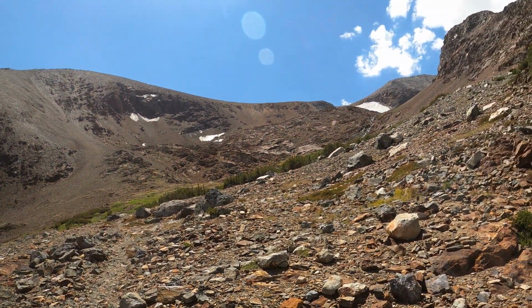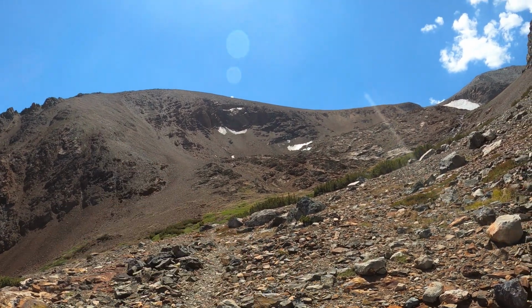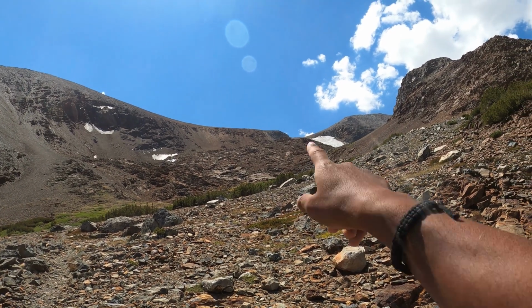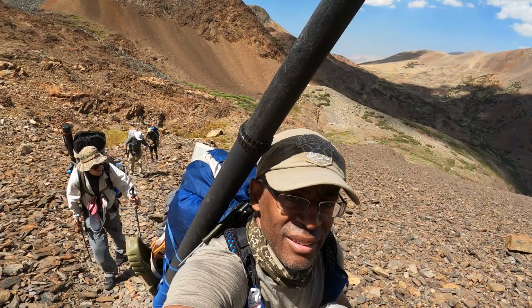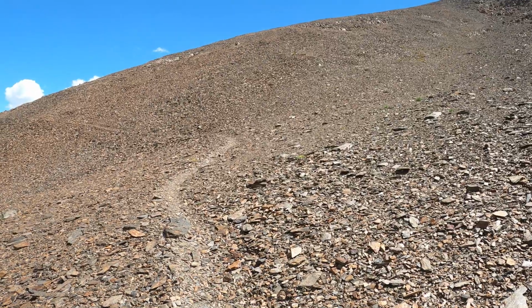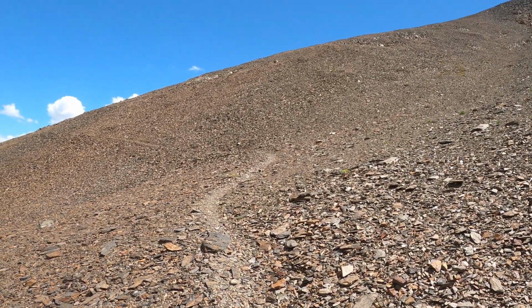So here we are. Frankly, we still don't know which way we're going, because it absolutely looks like there's a trail going that way. But that's what I thought was the peak earlier, or the pass earlier. So there's a guy that passed us, and he's right there, so we'll keep an eye on him. Well, this is really curious. We know the trail goes to the right, and this just popped off to the left. So strange.